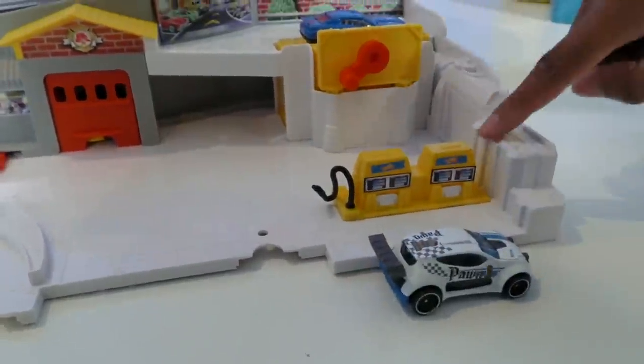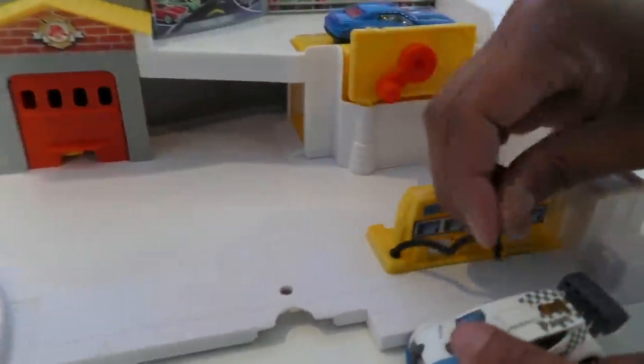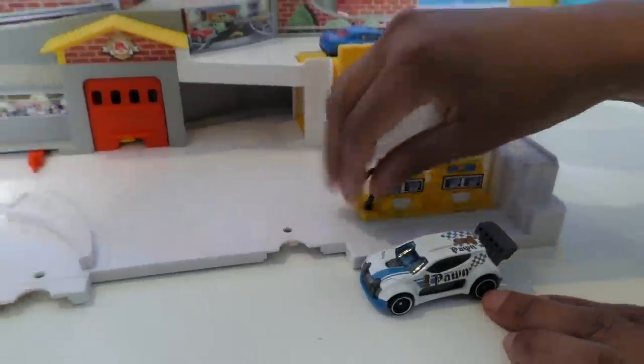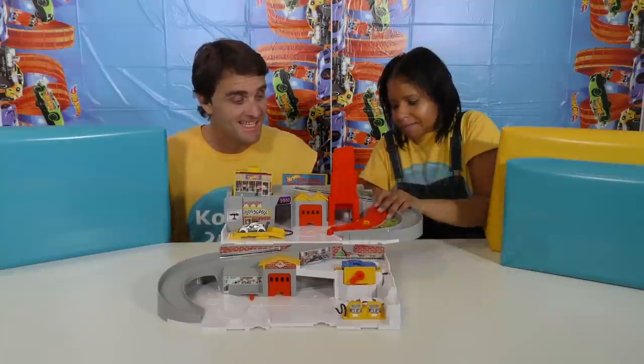Let's get some gas. There's another gas pump right here, so we can get some gas. Let's fill it up. Fill them up. Alright, all ready to get gassed up and ready to go. Alright, let's latch it up and get going.